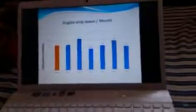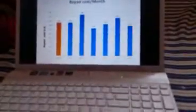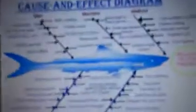Engine step down cost. The total average engine step down cost per month is this, as you can see in the diagram. The engine repair cost is 153k, that is 1,53k, for an average engine step down cost per month. Then RR study: repeatability and reproducibility is nothing but the ability of the testing machine and the man who is using the machine. These two things are studied and taken under process. Then the next phase, measure. In that we had a cause and effect diagram. You can see the diagram.